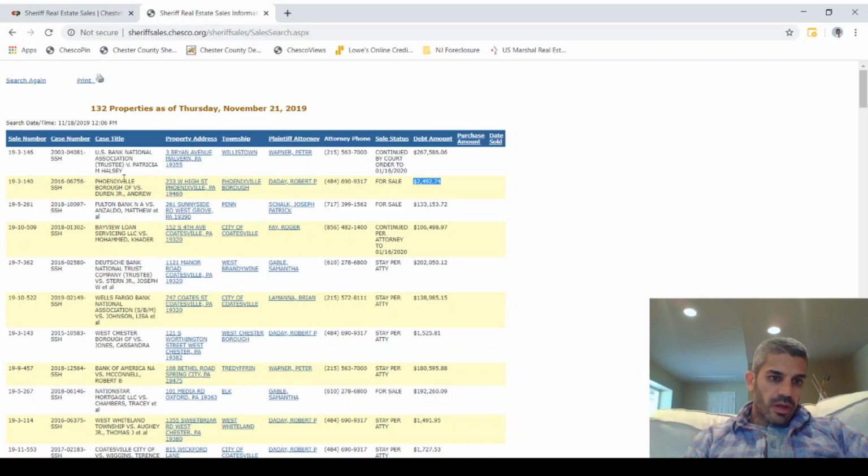Well, what you want to be careful with is if you look at the case title, it's going to tell you that in this case, it's Phoenixville Borough versus the defendant, Andrew. What that means is this property is located in Phoenixville Borough. What this means is this person probably defaulted on their municipal lien, whether it's sewer, whether it's water, whatever the case may be.